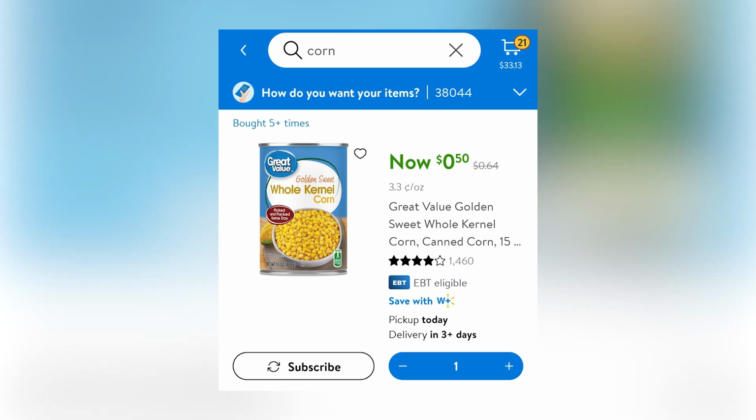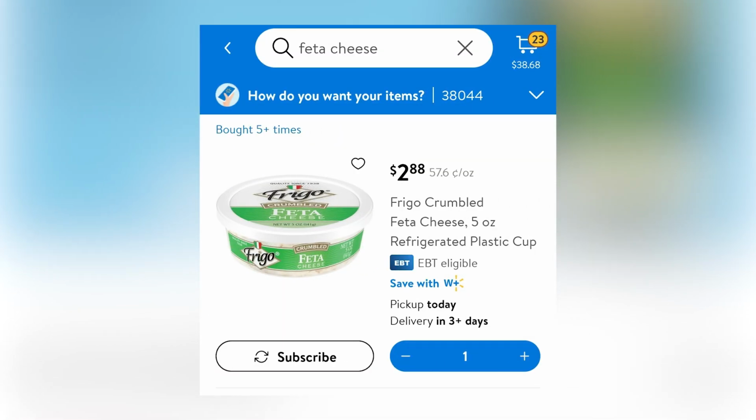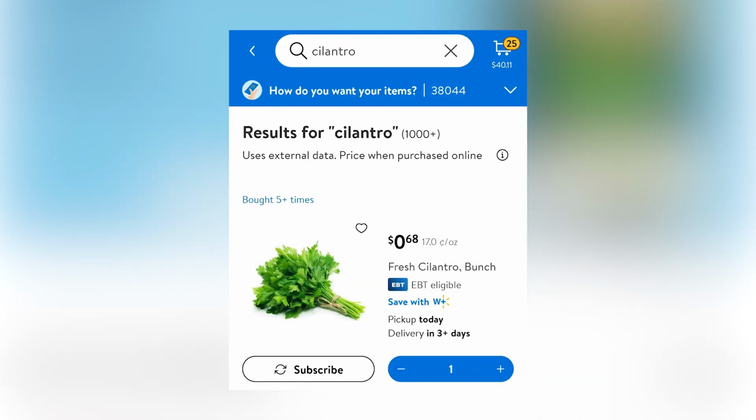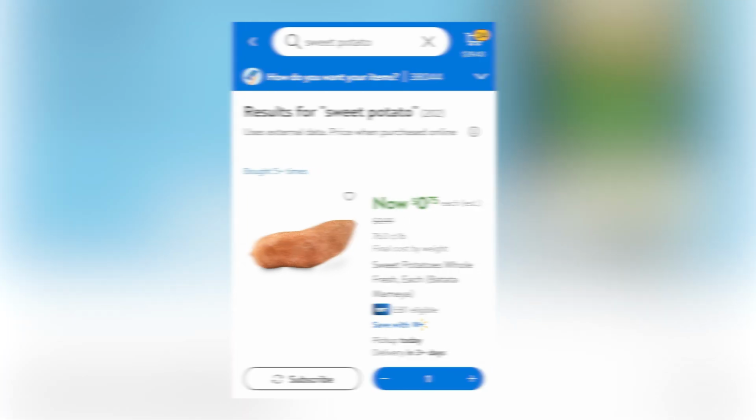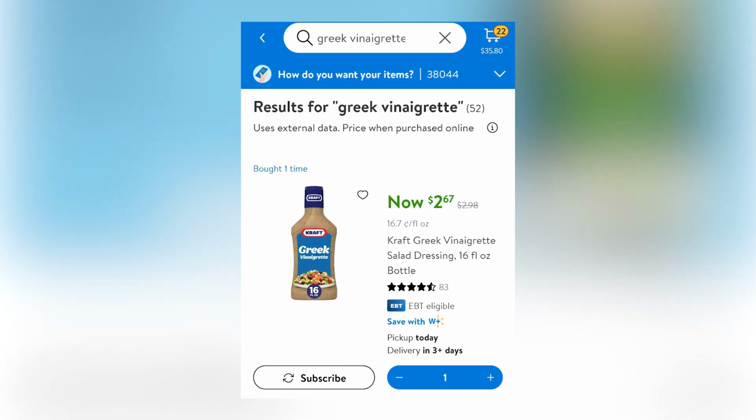Next, we're going to be adding 1 can of corn. We're also going to be adding a tub of feta, and with this also, if there's any left over, we can use them for the recipes the next week. We're also going to add a bunch of cilantro, seeing as the cilantro that's growing in my gardens has died from all the frost. We're also going to be adding a sweet potato for that recipe. And we also need a bottle of Greek vinaigrette to put in the refrigerator. Now this also is going to be one of those things that can stay in the refrigerator.